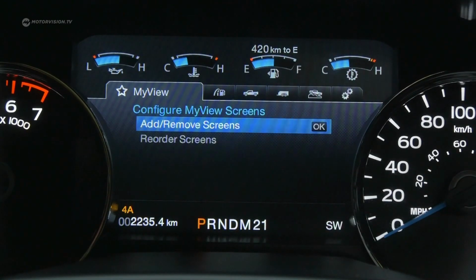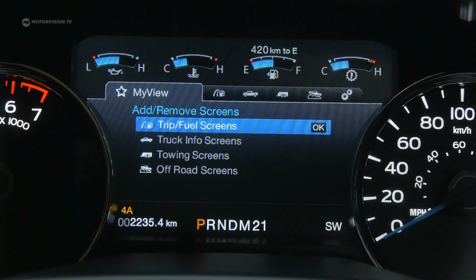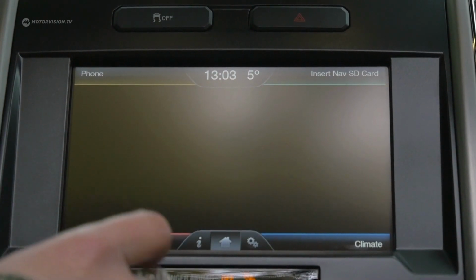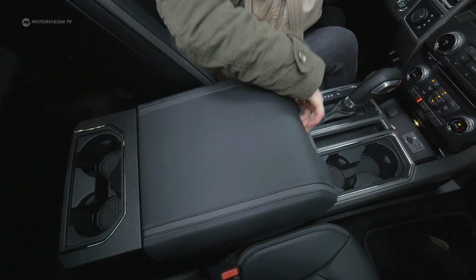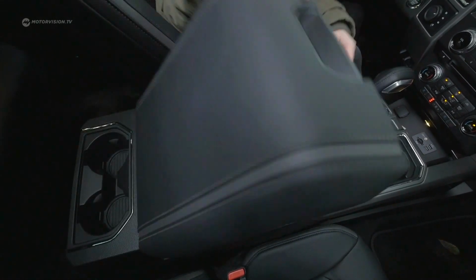In the cockpit, a huge display which the driver can program with key data according to his wishes. An infotainment system with touchscreen is also standard. Bigger, better F-150. Onto the center armrest, there's space for an entire bag.